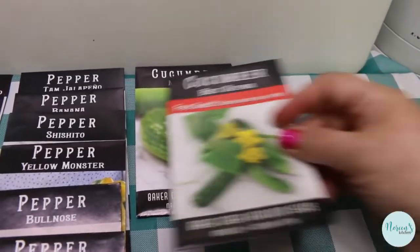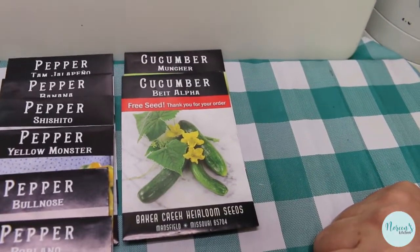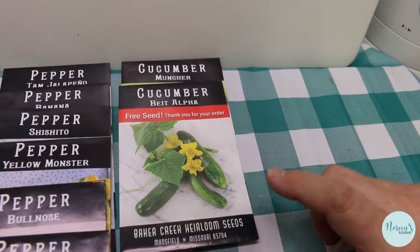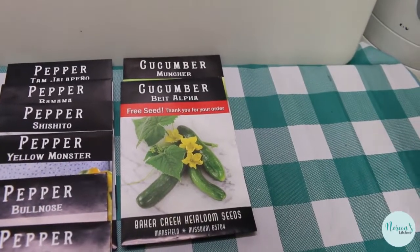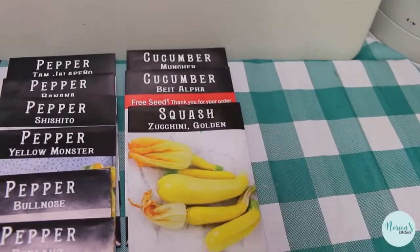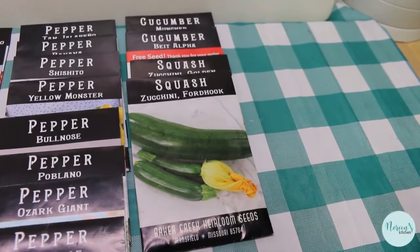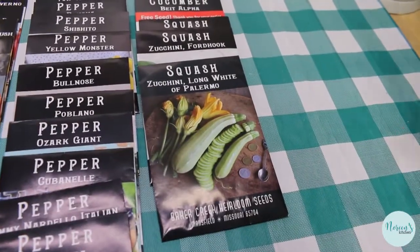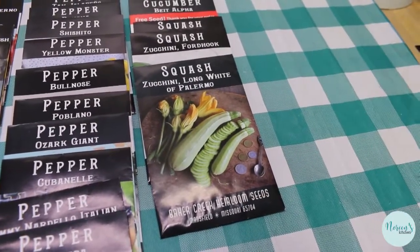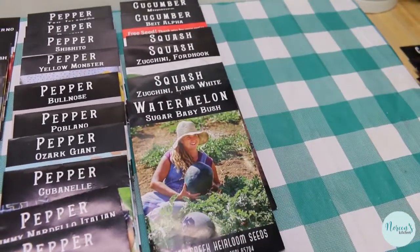They also sent me a handful of free seed packets, but I'll probably go ahead and plant a couple of these. This is the Beet Alpha, and I don't know what those are going to be like. Then we've got some golden zucchini, some Ford Hook zucchinis, which are the regular green zucchini. And then I've got these long white of Palermo zucchini. Not gonna lie, only because I thought they looked really cool. And then I've got some sugar baby watermelons.